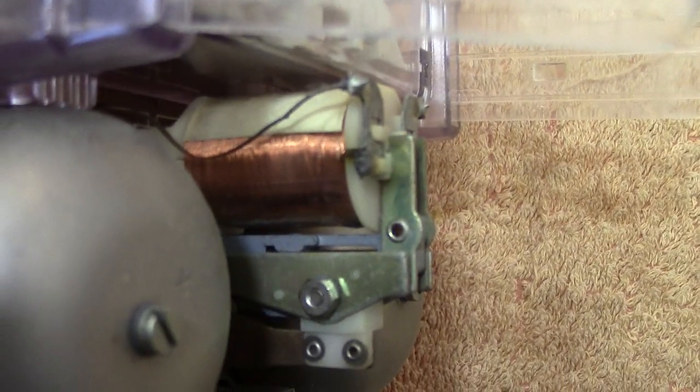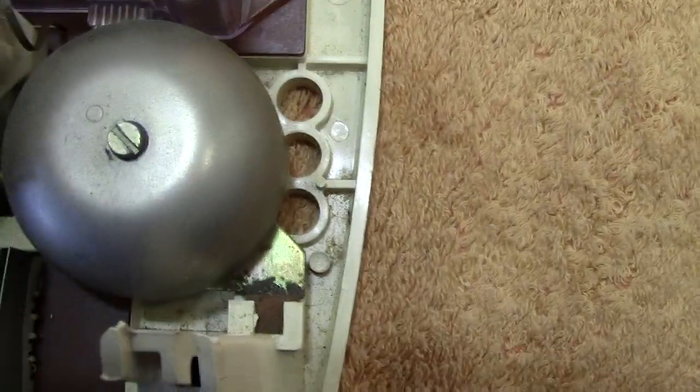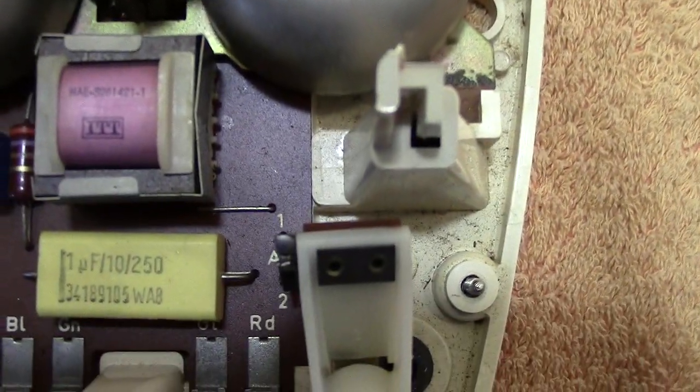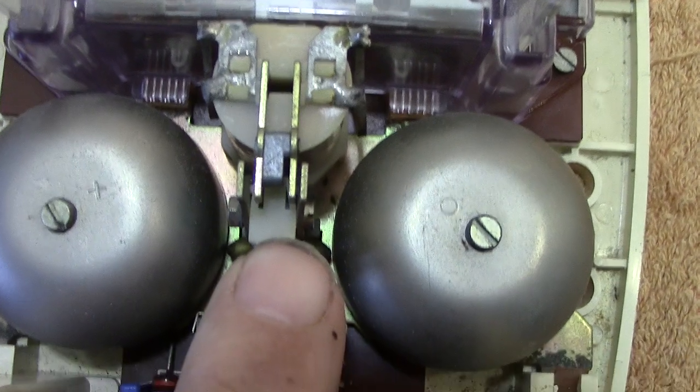The ringer itself is slightly different design to what you normally see. There it is. There's the coil. It's like a vertical coil. These used with the sort of standard type was two coils side by side which laid flat, but this is different. Oh well. That's the part that moves across.